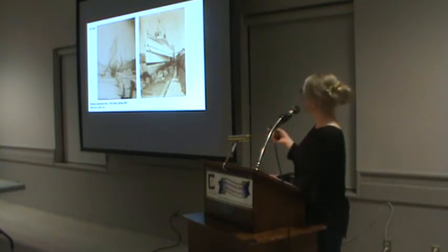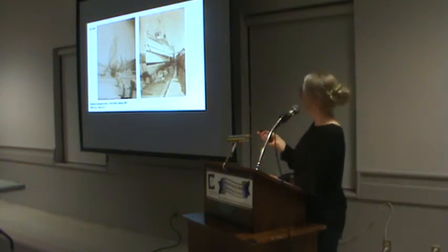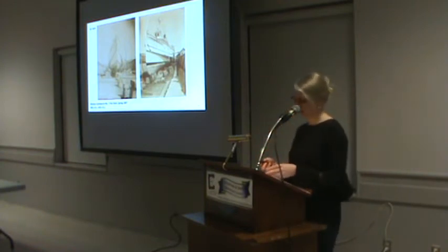But looking at the sides of the dry dock here, it's possible to determine whether it's the original one or the second one. We'll see that the second one actually comes straight down, and it's concrete, and these ones are more on a slope, and it's rock.